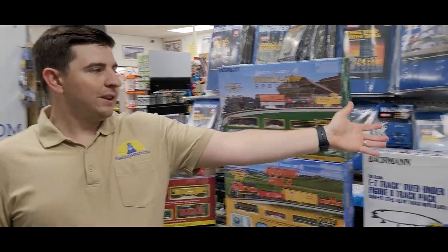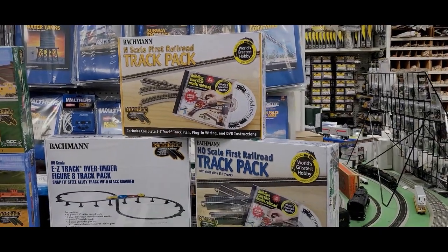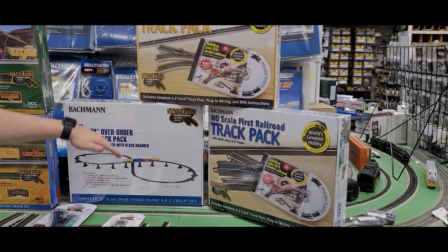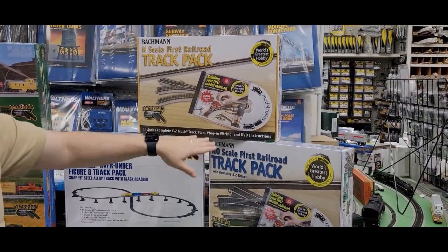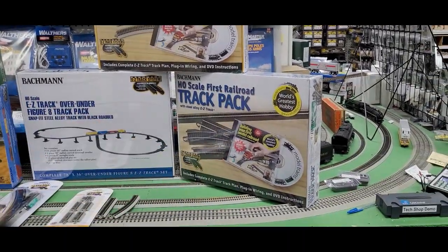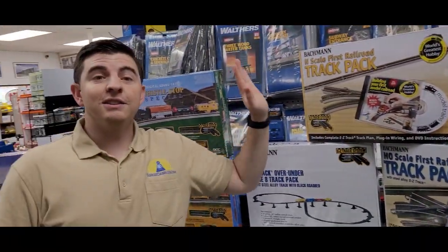And if you want to go for the gusto right off the bat, we do have various different types of track packs that you can get. For example, this one here is the Easy Track Over and Under Figure 8 Bridge. We have here the N Scale First Railroad Track Pack. It even comes with a little movie in here that showcases some of the things that you can do with that. And we have the same version in HO as well. I'm not going to bore you with a whole bunch of prices. These are available on our website. All you do is type in track pack and you'll see these things available.